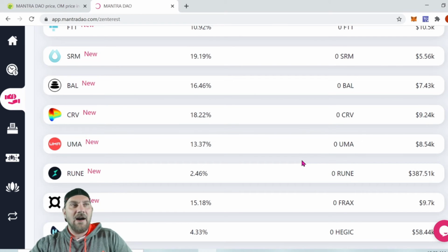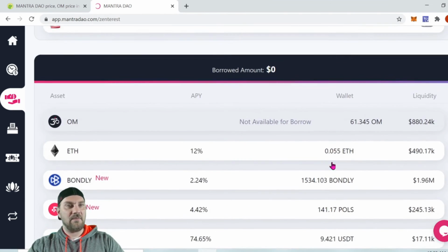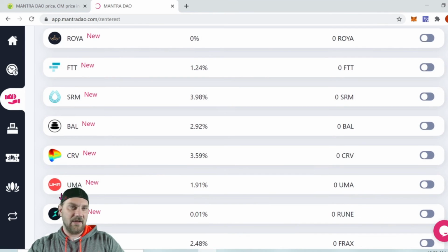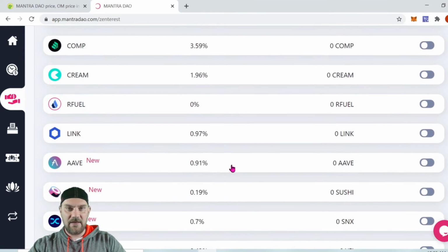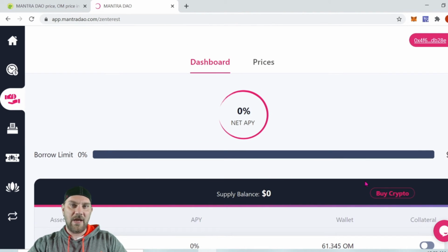So I'll let you guys go over that and figure out what's best for you. Obviously not financial advice, I just want to talk about some of the possibilities. And I'm really excited to see all these new tokens that they've added in collaboration with the project. It definitely makes me super bullish on Ohm and the project in general here, guys.